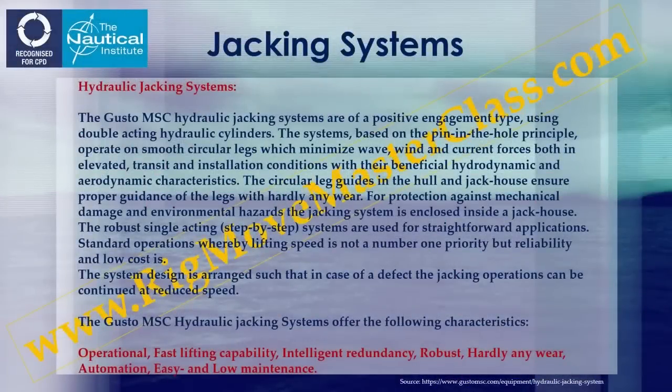Jacking systems. Hydraulic jacking systems. The Gusto MSC hydraulic jacking systems are of a positive engagement type, using double-acting hydraulic cylinders. The systems, based on the pin-in-the-hole principle, operate on smooth circular legs which minimize wave, wind and current forces both in elevated, transit and installation conditions with their beneficial hydrodynamic and aerodynamic characteristics.